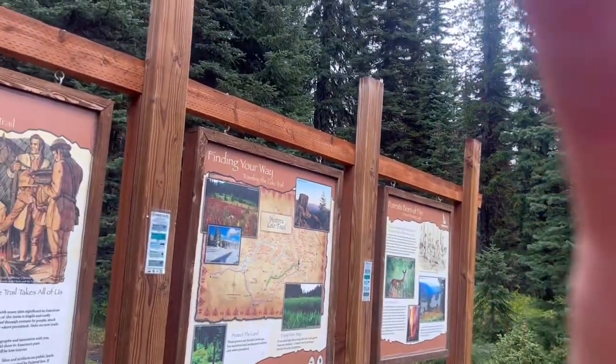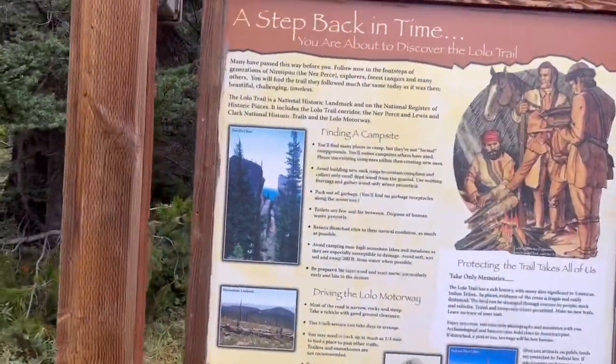Here we are. This is the start of the Lolo Motorway. This is where we began the journey for the second part of the Idaho BDR back in July. So I think we're about a mile from the highway. We're going to run down here and air up and then get some gas. Share these signs with you in a minute.